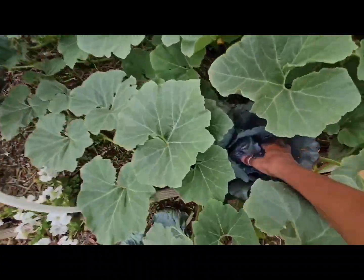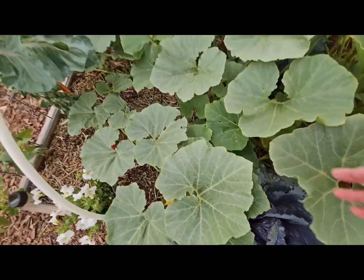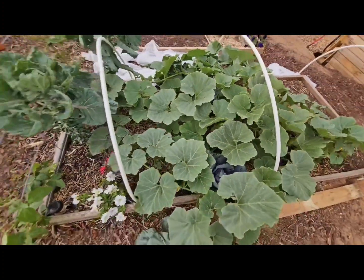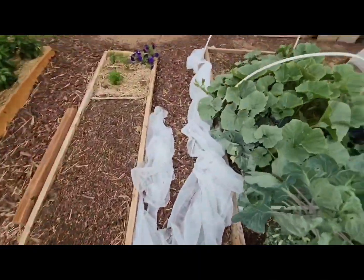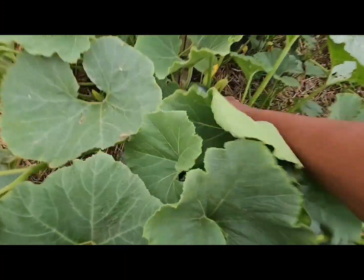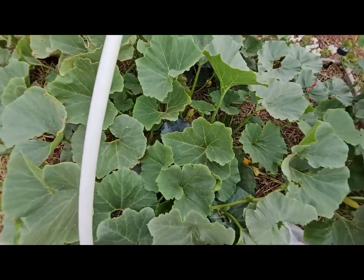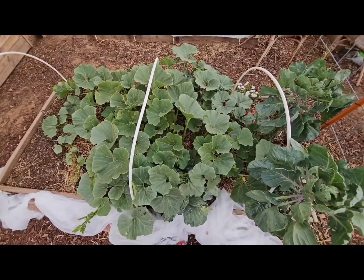Okay, so there's this cabbage which has a little small head on the inside, and then there's that cabbage hidden over there. I would have to climb in there to see how that one's doing. Let's see if I can reach. Oh, same little head. I might just pull them and pull this one at least, and I'll give the pumpkin some more room.